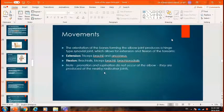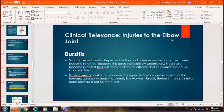The muscles and all, I think you've learned with Dr. Reshma, so I won't ask about muscles in the joints of the upper limb questions, because all those will be covered by Dr. Reshma's questions. Clinically, the bursa can become inflamed, as I mentioned earlier.